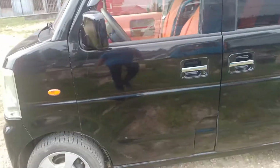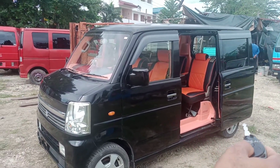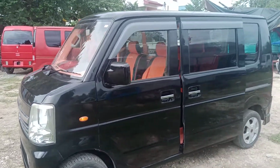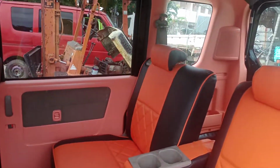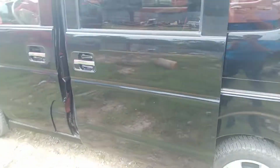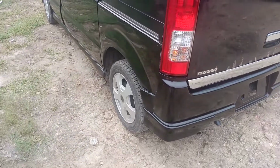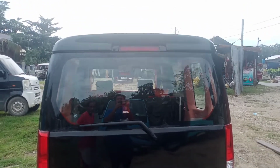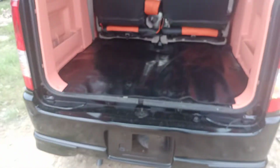Slide with the key. Okay, close please. Close. Getting big movie, so I'm going to close this one. This one, the back view. Back door. Wagon lights. Turbo 4x4 automatic, every wagon. Suzuki product, Japan surplus. Back view for a very fast.